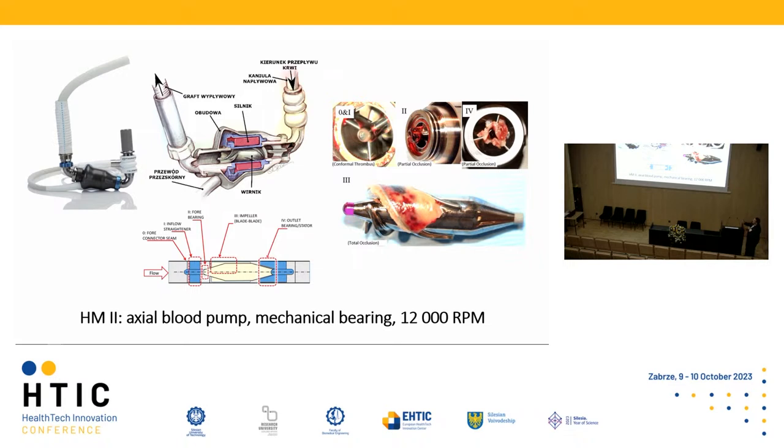This is one of the first clinically used rotary blood pumps. This is an actual construction, HeartMate II. The rotational speed of this pump was rather high, 12,000 RPM, and the numerical analysis revealed that the highest shear stress is occurring in the marked region. High shear stress means blood platelet activation and growing of fibrin clots inside the external parts of the impeller and some outflow and inflow parts of the pump.